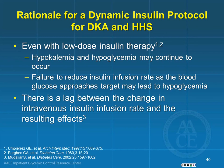Whenever you give an insulin infusion, even when you give it for non-ketoacidosis states like sepsis and other things in patients with diabetes, you always have to be aware that it will drop the potassium and it can drop the blood sugar quite low. So when the blood sugar is reaching your target zone, you should start to reduce the insulin infusion rate. Also, remember there's a lag time between the change in IV infusion rate and the resulting effects. Although the half-life of IV insulin is very short, the effect of insulin is much longer.